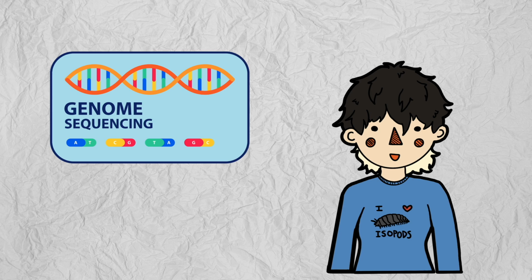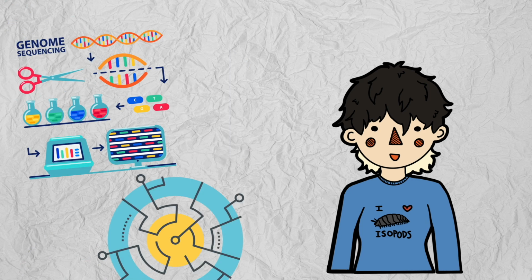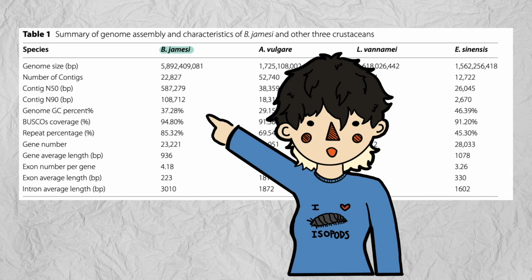The researchers also did specific analysis with RNA transcriptome sequencing, repetitive sequence annotation, protein coding gene annotation, gene family analysis, phylogenetic analysis, and more. Bathynomus gemesi has a genome that is 5.89 gigabases long. That's huge. To put that into context, so far the human genome is 3.1 gigabases. The blue whale's is about 2.4 gigabases. Compared to our friend the pillbug, this giant isopod's genome is 3.4 times bigger.